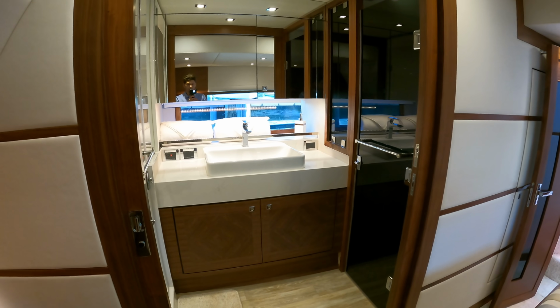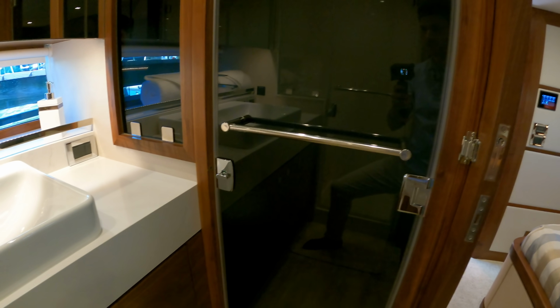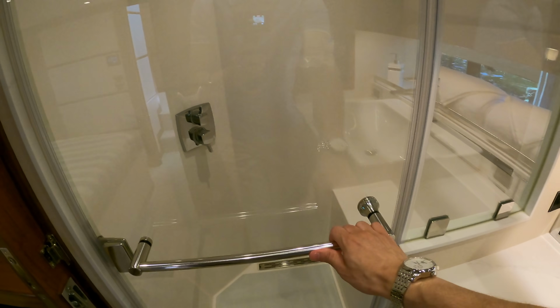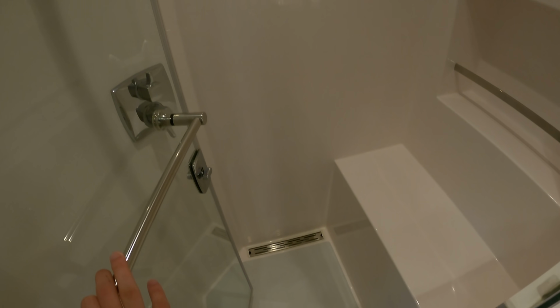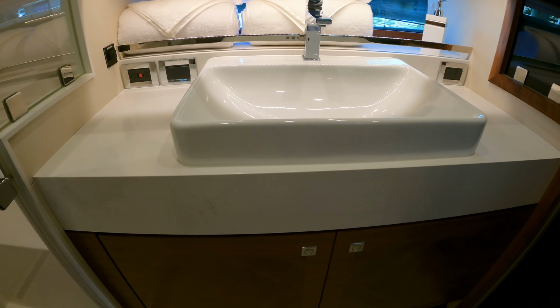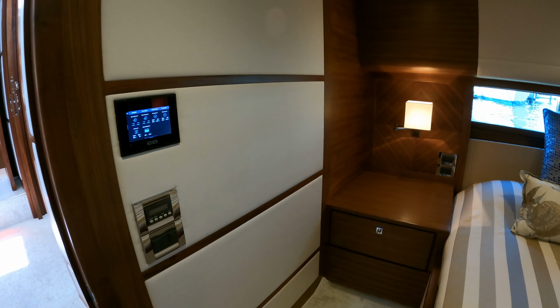Here is the ensuite in the master. In here is the toilet, and I really like this smoked glass. This is an option to have on both sides if you want the shower set up the same way. You have more of this lovely quartz countertop. And of course, there's storage underneath the sink. You'll notice all throughout the boat a good contrast between the dark woods and the light materials.